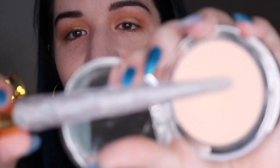And this serves as my setting powder just because I like a little more coverage, and it does have SPF 50 in it, so protect your skin, girl, protect your skin. So I'm just gonna use, again, a brush I got at Winners. I love Winners, they have like a bunch of weird stuff. So it's kind of like a unicorn brush. It's just a really fluffy brush, honestly. Just kind of got it for the aesthetic of it, but I'm just kind of buffing that all over my face just to set it.